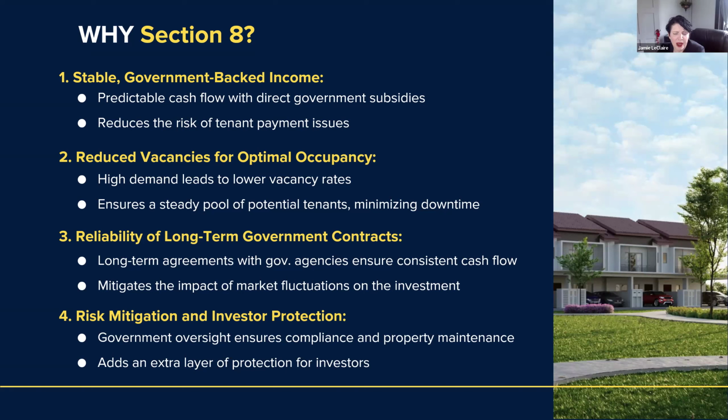Obviously, because of the government backed income coming in, you have reduced vacancies and optimal occupancy. And the truth is, when a family in a household has a Section 8 voucher, it's a huge security, and people value that. They do not want to lose their Section 8 voucher. So they tend to stay, they tend to take care of their place because they don't want to lose their voucher. They tend to follow the rules of the program. It's highly valued by them, and they want to take care of their unit. So they stay and they continue to do what they're supposed to do.